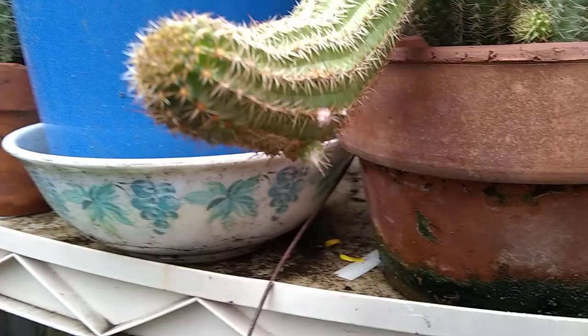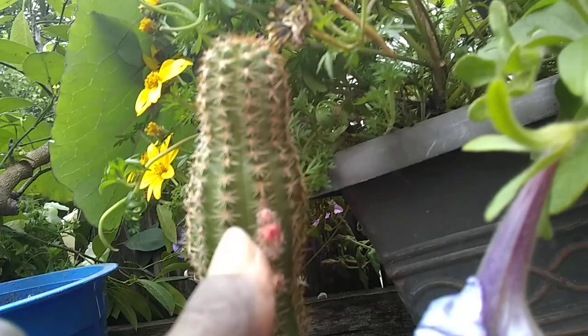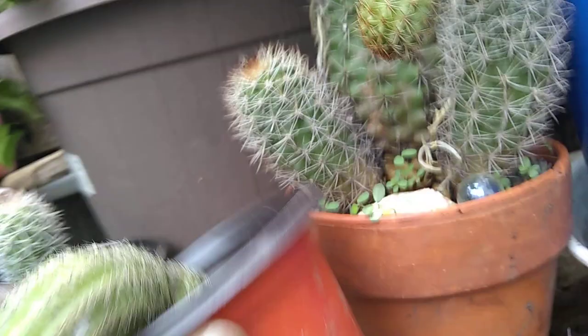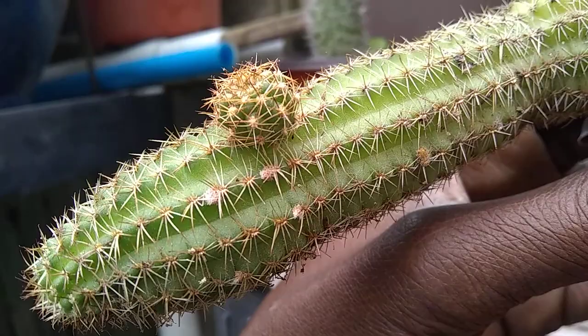They look like little fuzzy, they look like mealybug actually when they first start to emerge. And so I was getting a little nervous because there's a lot. I mean, look at all these. And every time I turn, there's another one. Like this one here. Do you see those little things there? It looks like mealybug, but those are actually flowers about to pop.